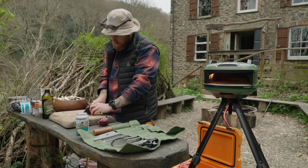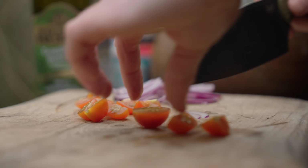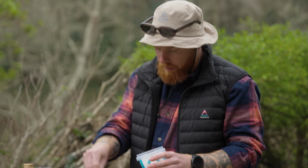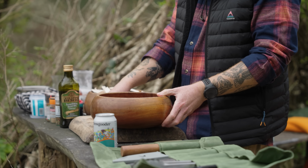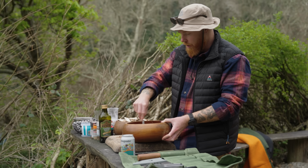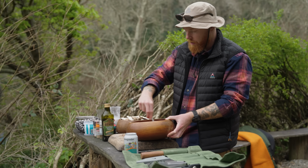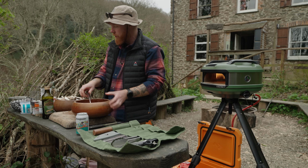So you want these onions to be quite thin. We're gonna go in with some tomatoes as well. All right, just get a bit of salt into the tomatoes and red onion. That's just gonna bring out the juices of the tomatoes, and it's just gonna soften up the red onion. We don't want to overkill this salad too much with too many ingredients, because we want the forage goods that we've picked to be the star of the show.